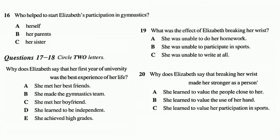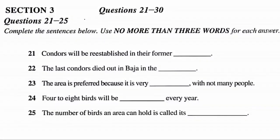This is the end of Section 2. You now have 30 seconds to check your answers. Now turn to Section 3. Section 3. In this section, you are going to hear a conversation on animal protection. First, you have some time to look at questions 21 to 25. Now listen to the tape and answer the questions.